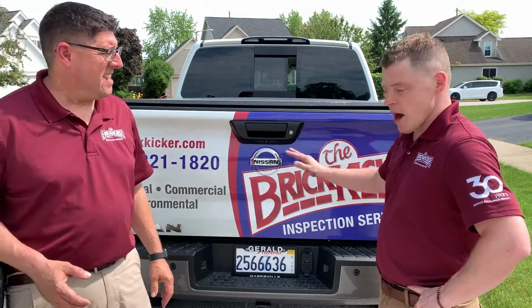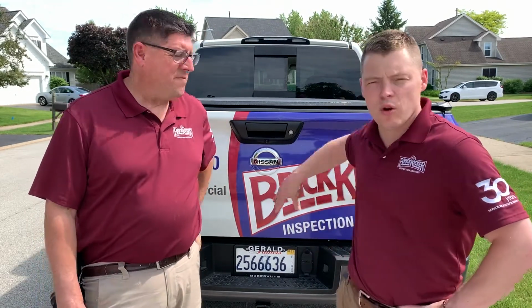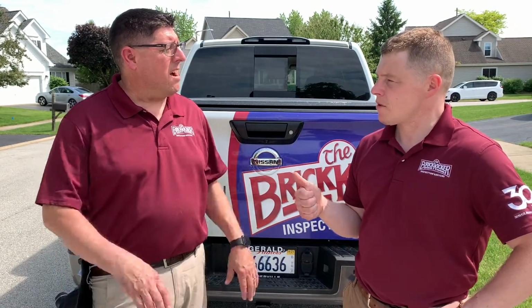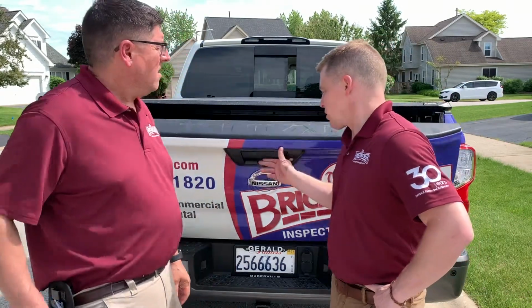This one happens to be branded. All of the Brick Kicker inspectors will have some type of identifier on them, whether it's their logo on their shirts, a wrap, or a magnet on their truck. That's the first and foremost telltale sign that you've got a Brick Kicker on site ready to do the inspection. But here we're going to talk about some tools today, right? Yeah, awesome. How we carry our tools and what we're using on our normal inspections.